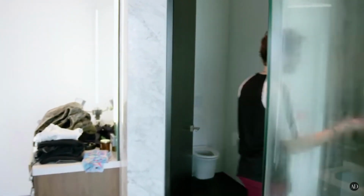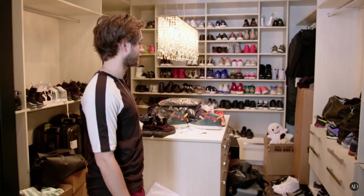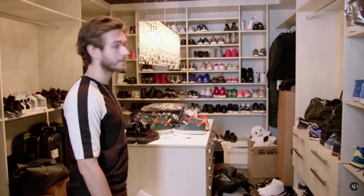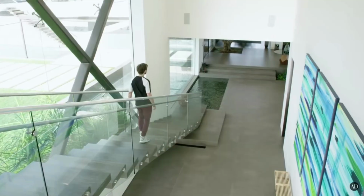And then the other side, meant to be hers, but it's shoes. Lots of shoes that I haven't even opened yet. I like shoes. I guess you can tell.